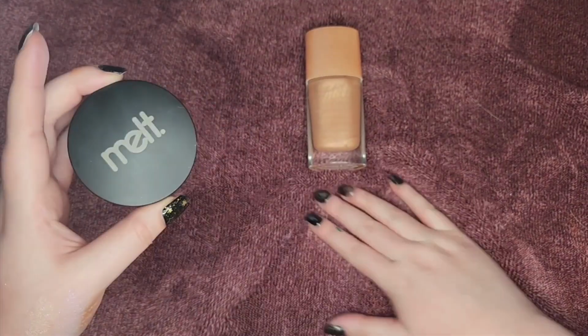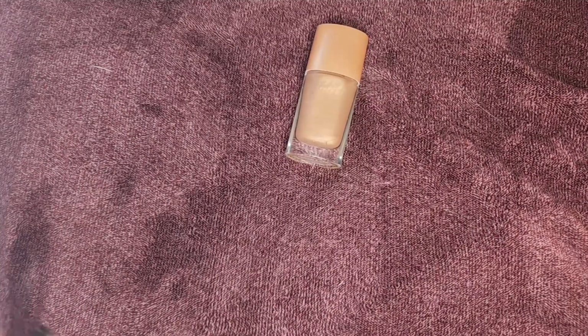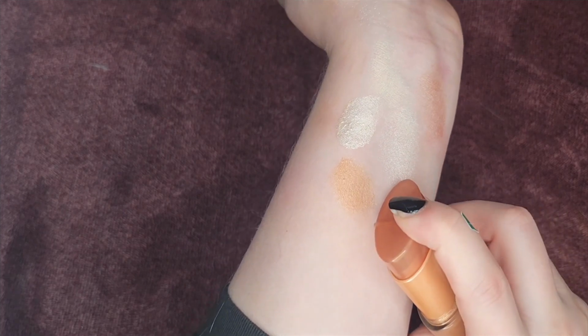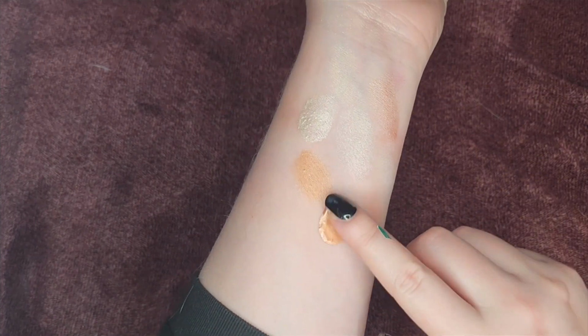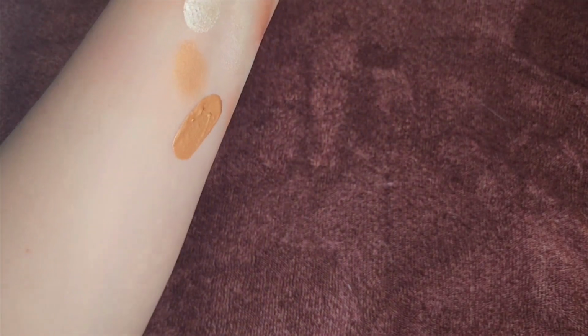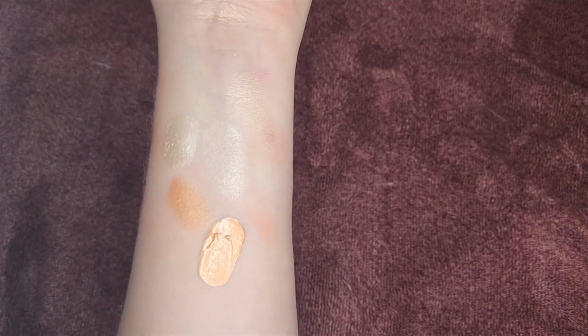And I have crumbly powder in this blanket now. Awesome. Okay. This is their Sex Foil in the shade Peaches and Cream. I think I really like this formula, but this shade is just too dark for me. I got this in a blind box, and of course they put their darkest shade of highlighter in a blind box. I really don't like when companies do that. That's a major pet peeve I have.